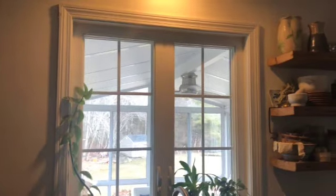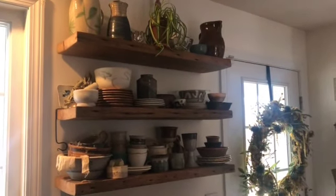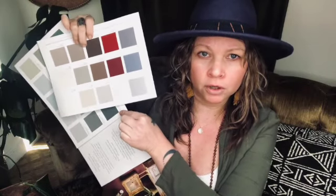Now, if you wanted to do two-tone cabinets, so I was originally going to do two-tone. I was going to do the dark color on the bottom and the light color on top. I decided to go ahead and leave my upper cabinets as wood and get floating shelves that were wood. So I didn't end up doing any painting up there. But if I were to do that, what I would probably do is just take a variation of one color into the next. So for example, Wisp and Kendall Charcoal look really beautiful together. I wouldn't try to go in any crazy direction. I would stay really subtle like that.